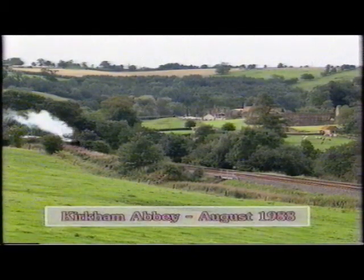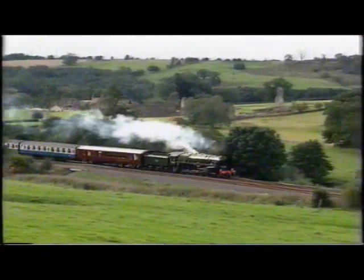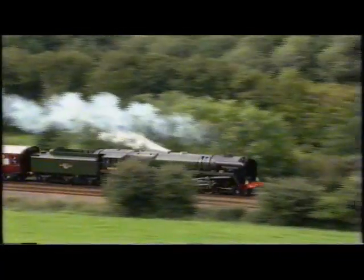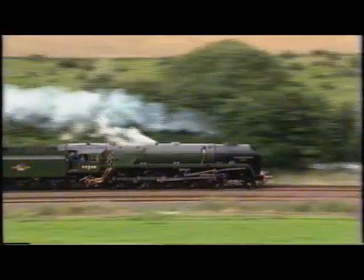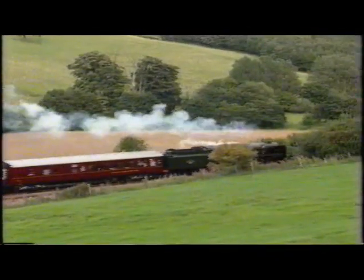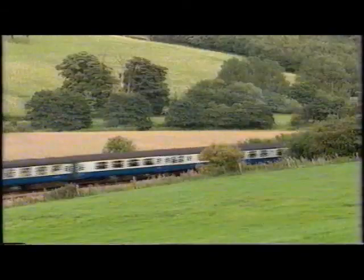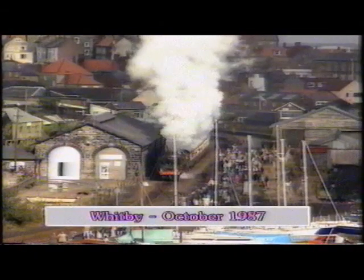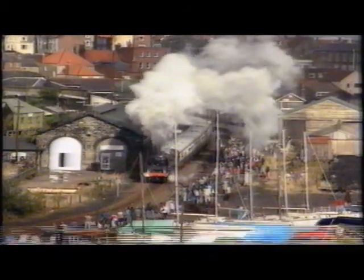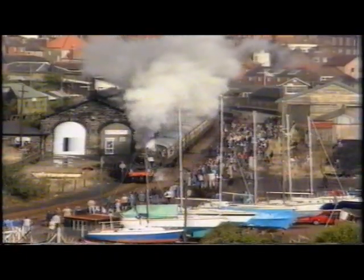The final 9F, also preserved directly out of service, is Evening Star, seen here on an excursion from Scarborough to York. This was the very last steam engine built for British Railways at Swindon in 1960. This was commemorated by naming the engine, the only one of the class to bear a name in BR days, and painting it in the express passenger green livery, topped off with the classic Swindon trademark of a copper cap chimney.